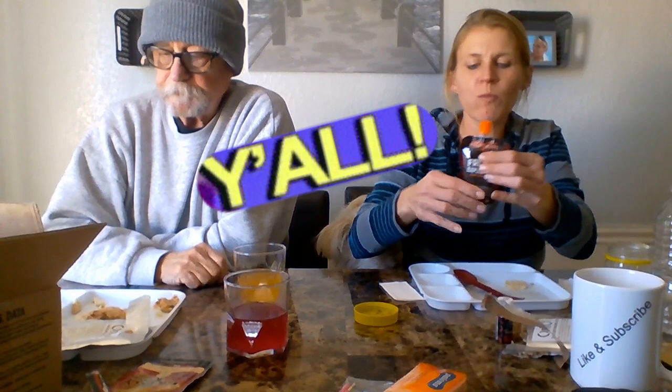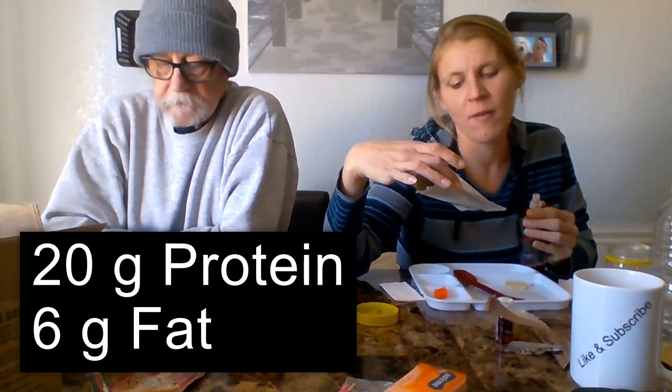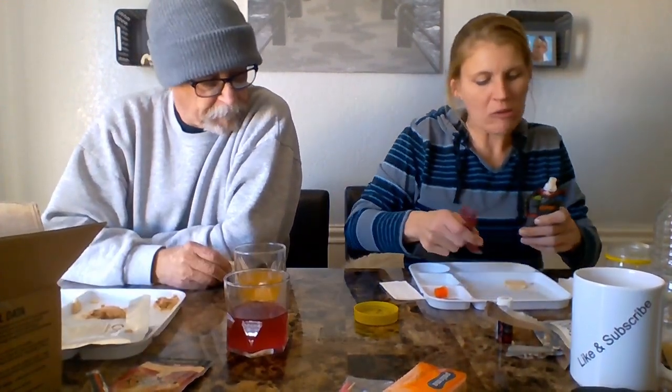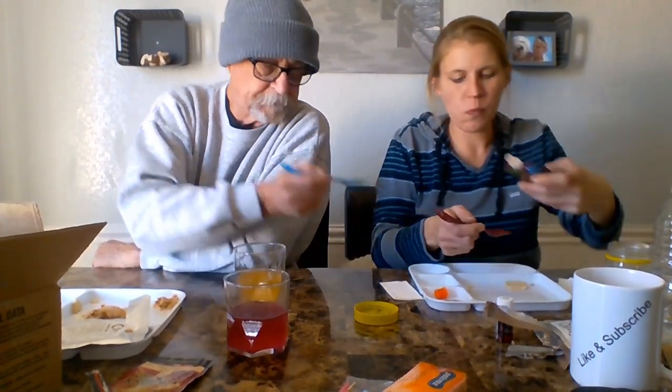All right. We're gonna try some of this now. It's gonna be our dessert. I gotta say, I'm actually kind of full after eating all this. It says there's 20 grams of protein. That's more protein than I eat in a week usually. Fat 6 grams, so that's a lot. This is supposed to be apple peach. Oh, that's not bad. That's peachy apple-y.